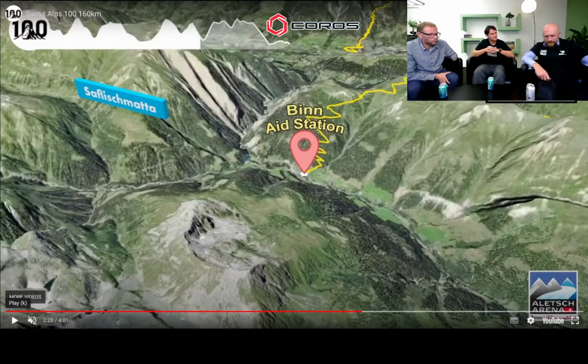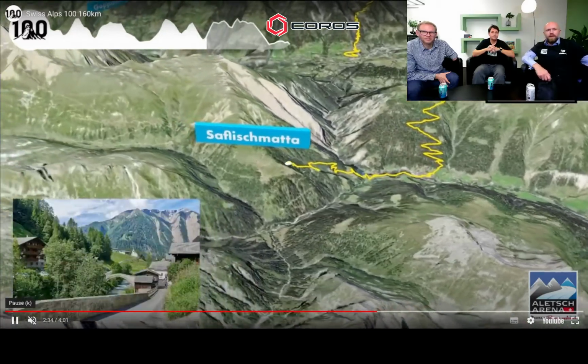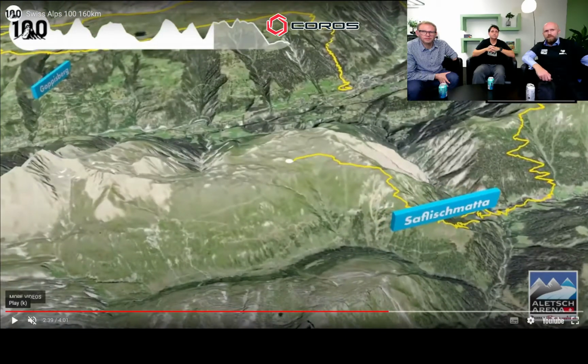So I said there were two tough climbs in this race. After Bin comes the second tough one, which goes up to Whitehorn. On the map, it doesn't really look like anything, but if you look at the height meters, it's really steep. And it really just continues.